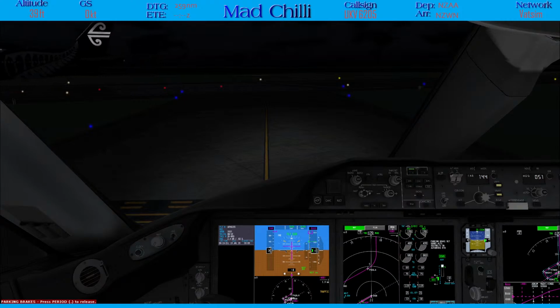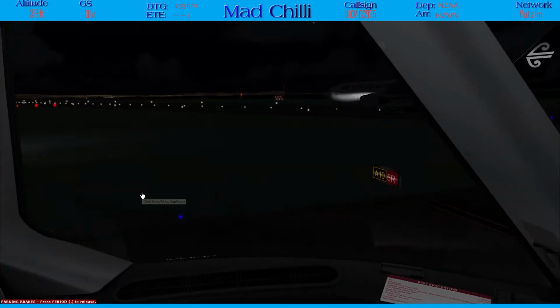Skyway 6205 ready for departure at holding point Alpha 10. Skyway 6205, Roger, break, New Zealand 213, airborne contact approach 124.3, runway 05 right, clear for takeoff.